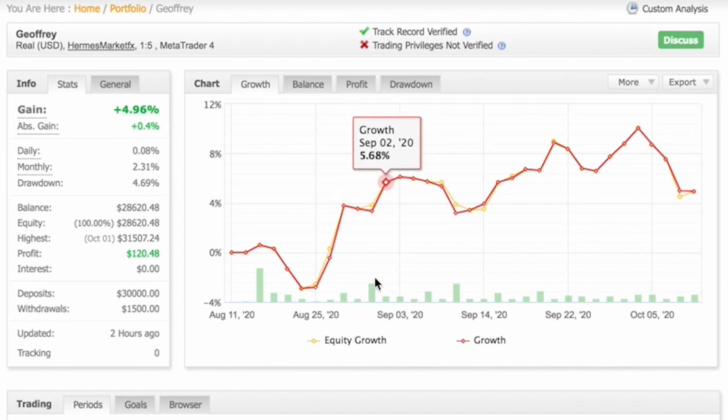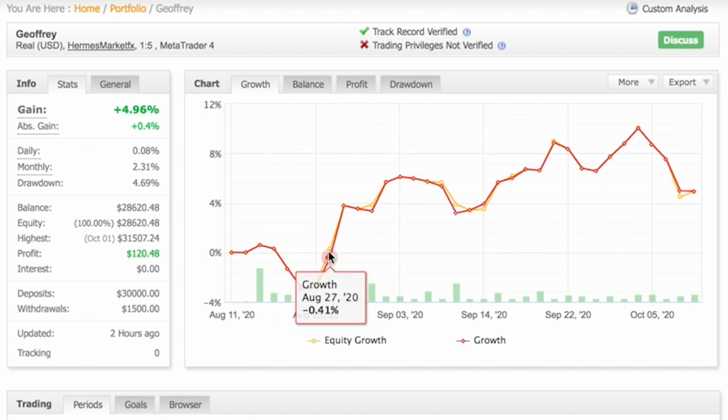We can see here in the beginning, when he first started, by the end of August, he was down by minus 2.91%. Then he had a speedy recovery up to 3.79%. And then down again, and then it went up to the point that he hit his 10% target in October.